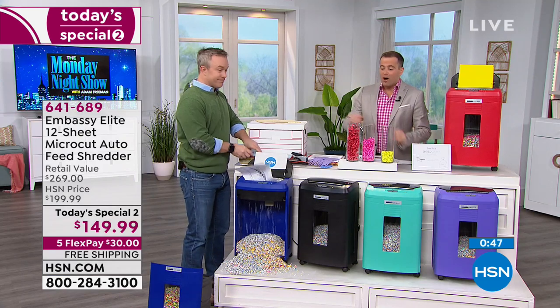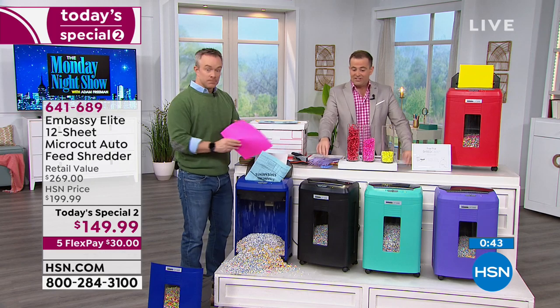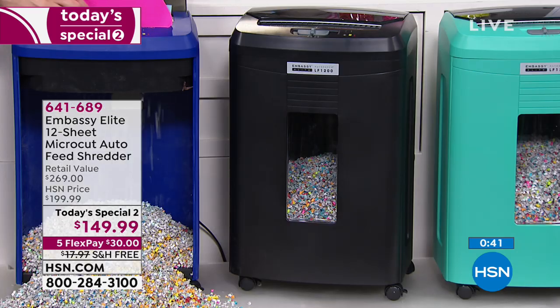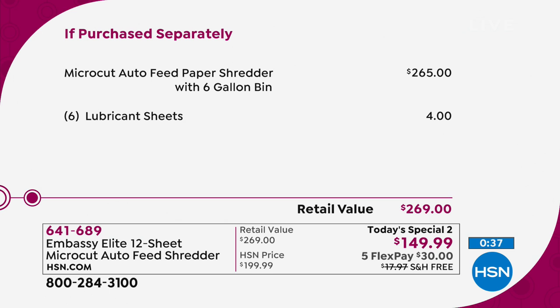Final minute or so to shop. The black is the one that's going to sell out, with a little over 300 now remaining. This is not a normal shredder. I should be really clear about that from the get-go. We're top of the line here. We're talking about the only shredder you'll ever buy. This is the shredder that can get through the staples and the paper clips.